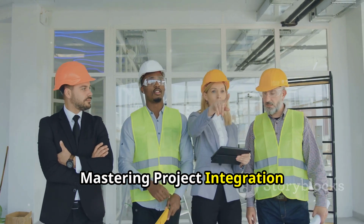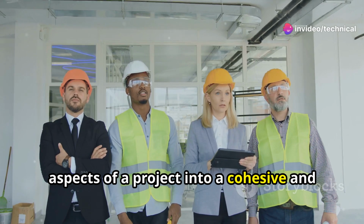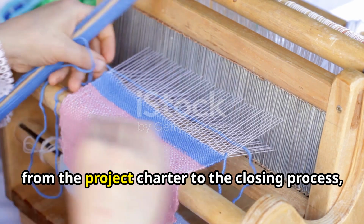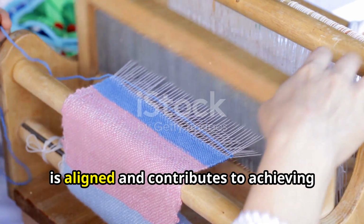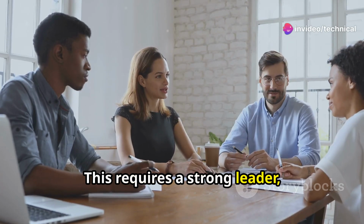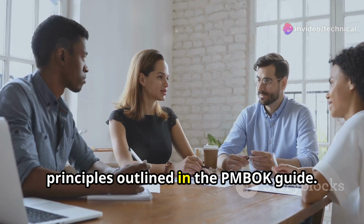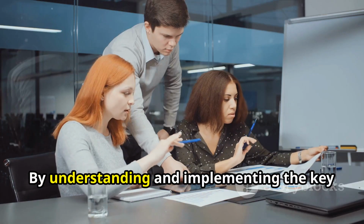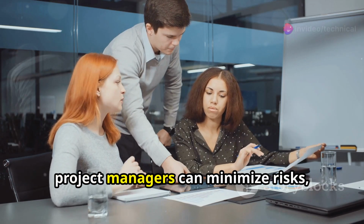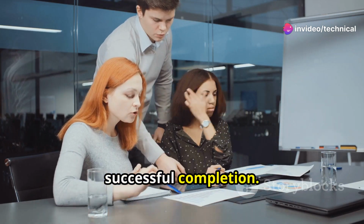Mastering project integration management is about weaving together all aspects of a project into a cohesive and successful tapestry. It's about ensuring every thread, from the project charter to the closing process, is aligned and contributes to achieving project objectives. This requires a strong leader, effective communication, and a commitment to following the principles outlined in the PMBOK guide. By understanding and implementing the key components of project integration management, project managers can minimize risks, maximize efficiency, and steer their projects towards successful completion.